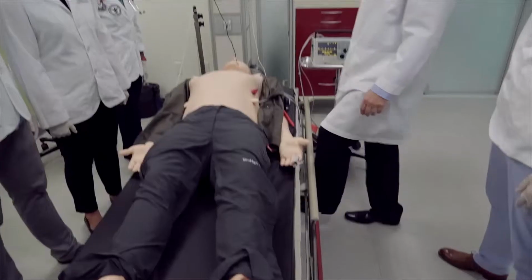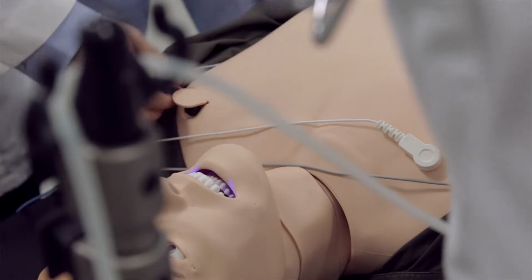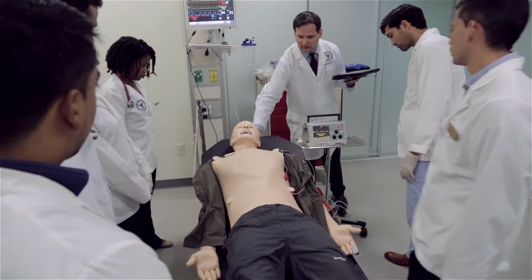We are very fortunate to have this SimMan 3G here in our sim lab. We have 6 of them, and they really allow us to recreate different clinical scenarios which we want to play for our students so they can practice. This SimMan really can do a lot of things.